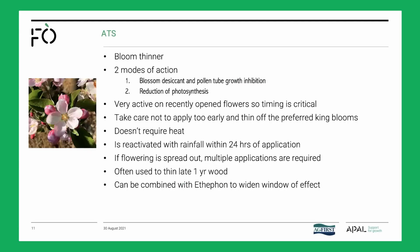ATS is a bloom thinner, as we all know. It has 2 modes of action, actually. It's a bloom desiccant and a pollen tube growth inhibitor, but it also reduces photosynthesis at a lower rate than metametron, but it still gives the tree a check. So 2 modes of action.